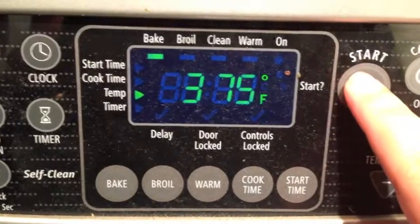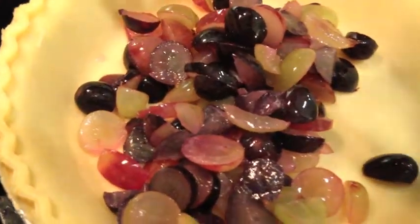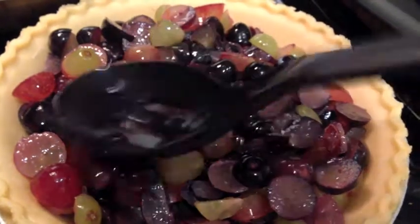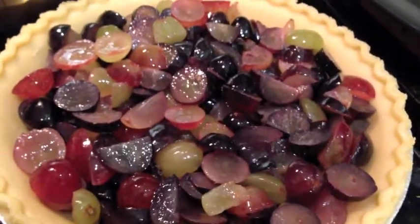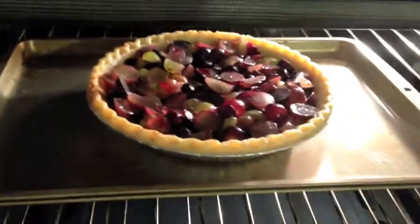When time's up, preheat your oven to 375 degrees and scoop your grapes into a prepared pie shell with a slotted spoon to reserve the liquids in the bowl. Before baking your pie, you can add a little egg wash on the pie crust, seasoned with a little bit of cinnamon. Then place your pie in the oven to bake for the next 30 minutes.